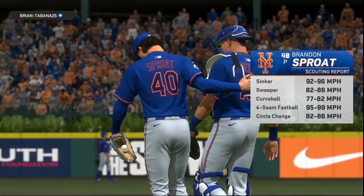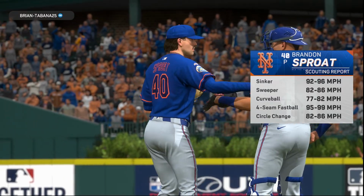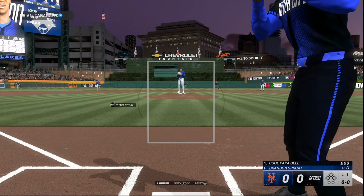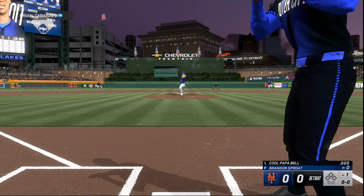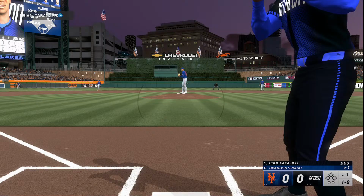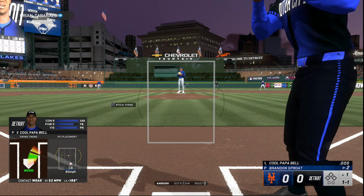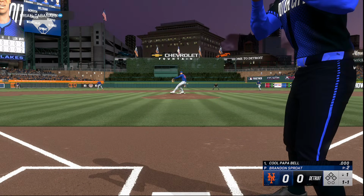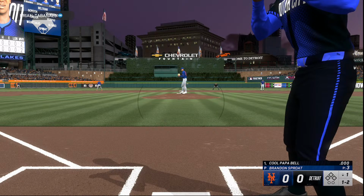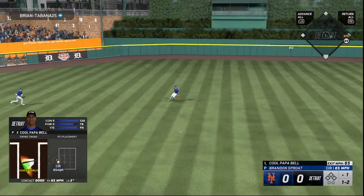Back here in Detroit, and on the hill in this one, Brandon Sproat. It's a tough veteran lineup on the other side, but I'm excited to see what this rookie can do in this one. Now it's the veteran outfielder, Cool Papa Bell. First offering misses badly for ball 1. Tapped at the plate, but it's a foul ball. And that clips the inside corner. I mean, that's perfect location, right on the black. Over and over again, this guy demonstrates the ability to hit those spots. They're so tough to do anything with as a hitter.